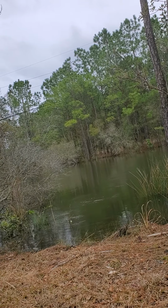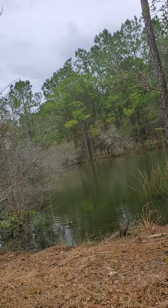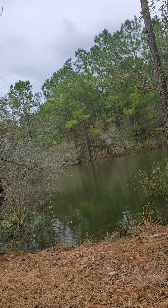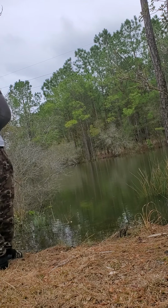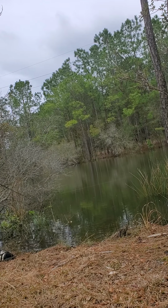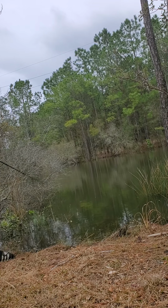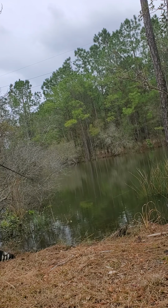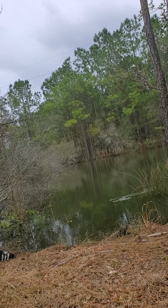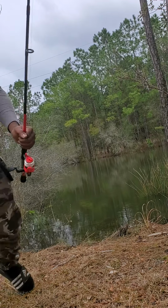Alright, last throw for this spot. Over there. Whoop, too far in the tree. Tree fishing. Alright, got it out. Make a good jump. All right. Think it's time to find a new spot. Same pond, new spot.